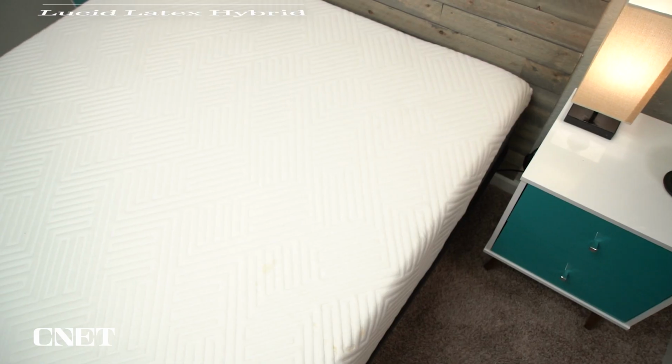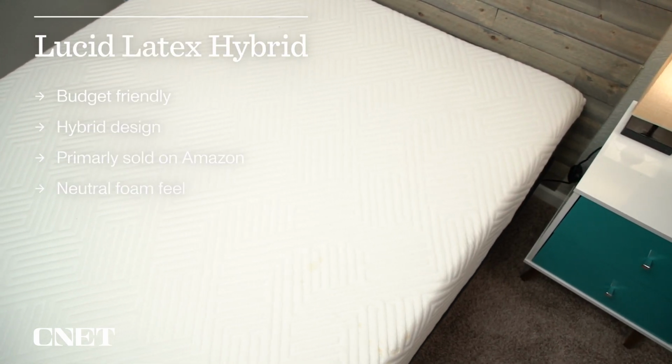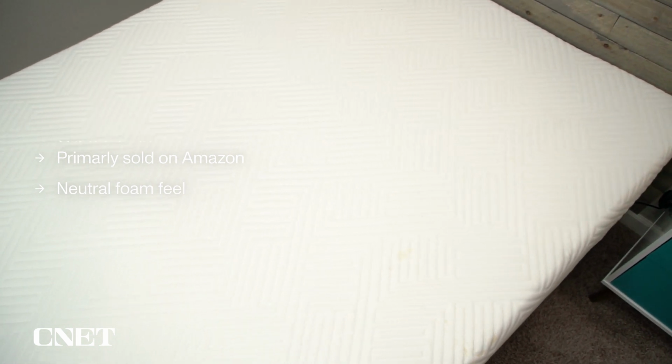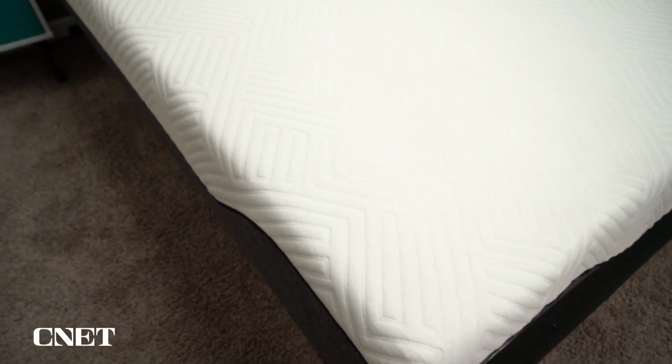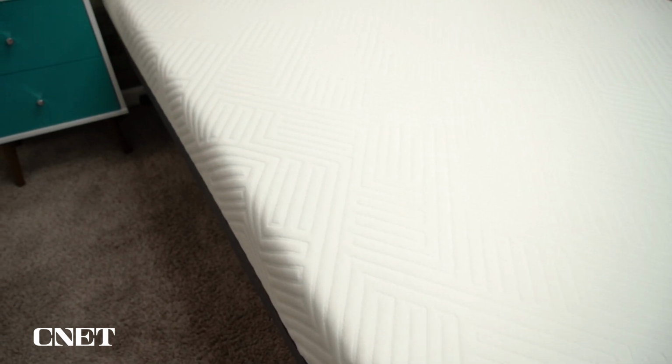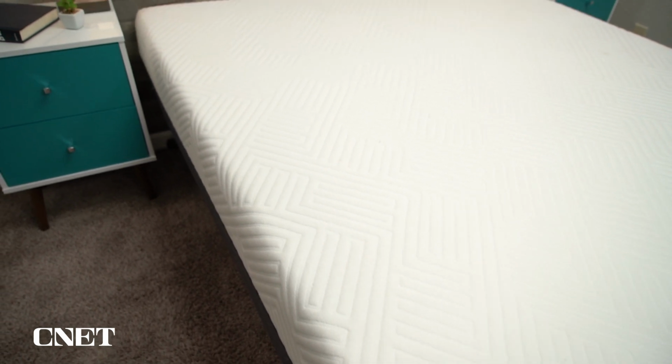Next up on the list, we have an extremely budget-friendly latex foam mattress, and that's going to be the Lucid 12-inch Latex Hybrid. Lucid is a brand that primarily sells on Amazon, and this is their latex foam offering. Overall though, this bed is going to be quite a bit different than the other beds on this list, primarily because the latex foam layer on this is pretty thin and it features a layer of memory foam directly underneath.